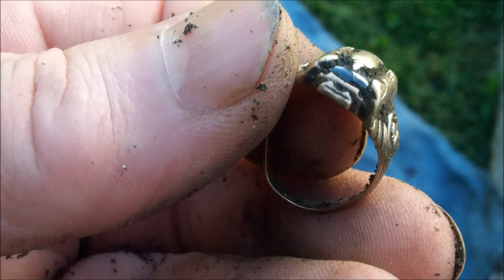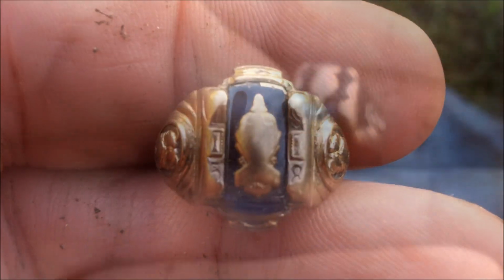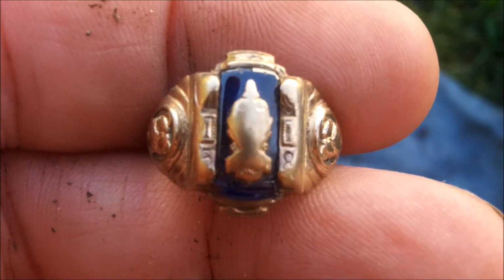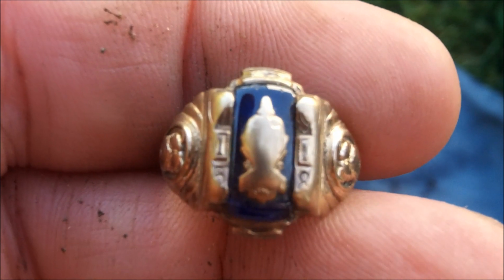Just awesome. Oh, well, let me get it cleaned up a little more. I'll look to see if it's stamped inside. But it's nice and heavy. It's no doubt gold. Whew, I'll take that. Well, I'll tell you what, it is a class ring. And I don't know if you can see it, but it's dated 1958.